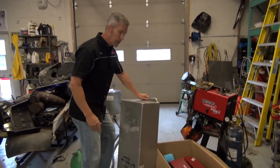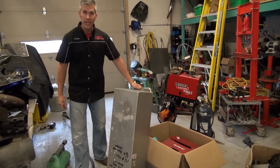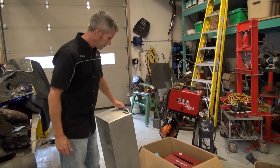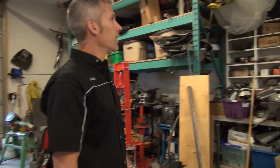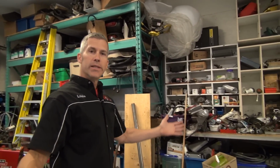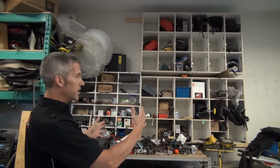But check this out. A little bit of an update here for you today. This is the fuel tank for the jet engine, jet truck. 16 gallons. Should last me a couple of seconds. In an effort to tidy this place up, created some storage space up here, moving things around.